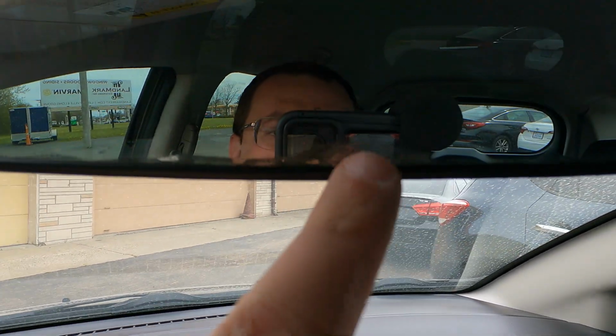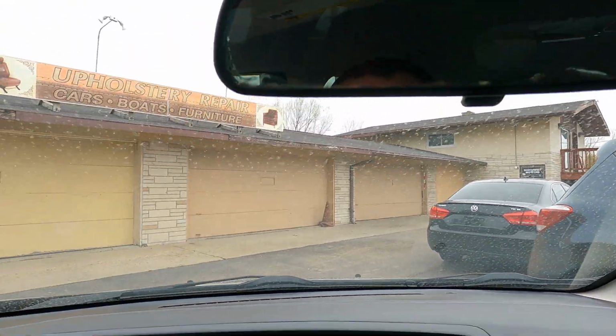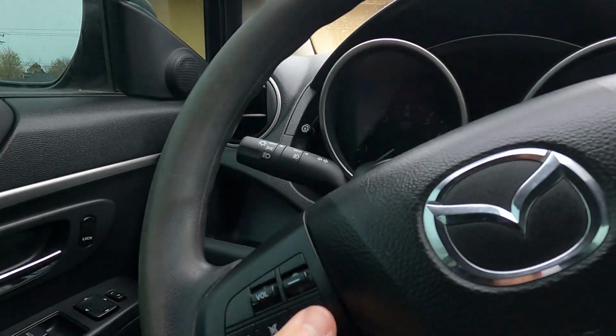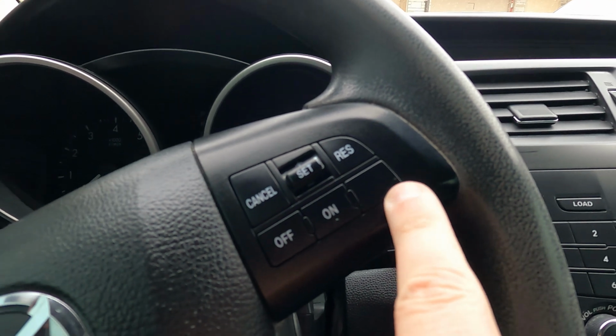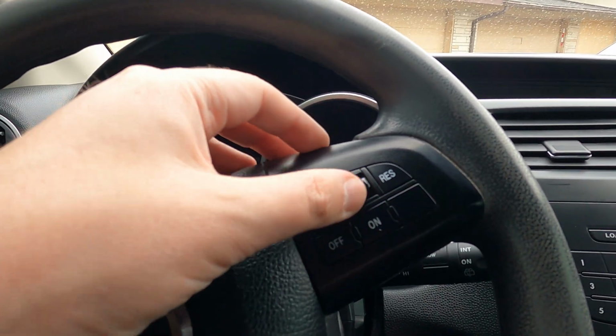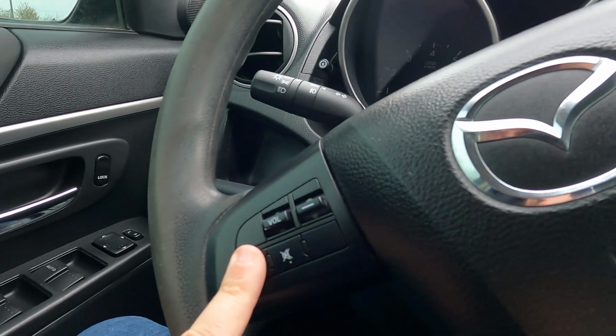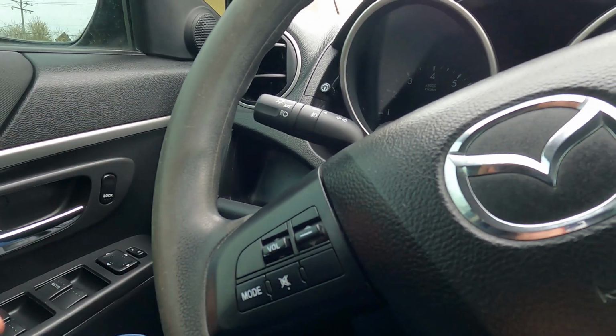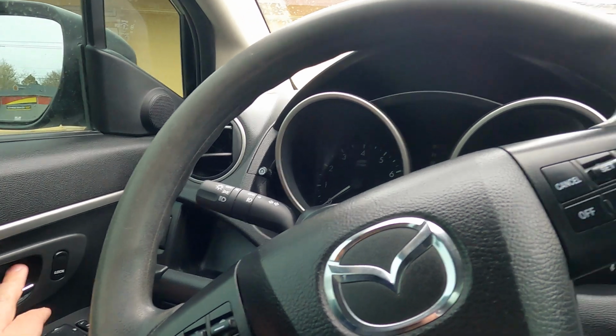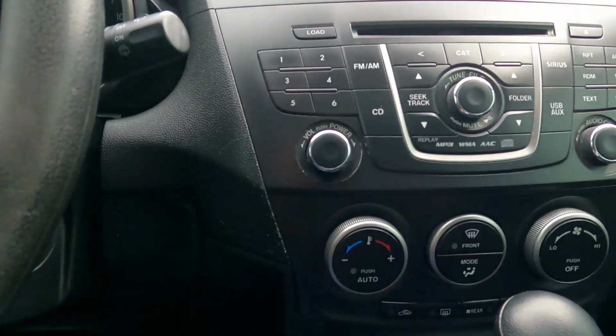Looks like glass is coming off, like the little coating thing. You have blank switches even here. You have your cruise control, though. What kind of a button would it be here? So mode, track. Yeah, two blank switches here. So who knows? Yeah, not a whole lot to look at besides that.